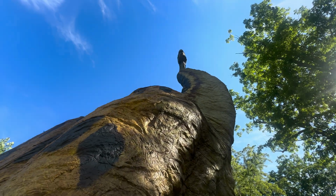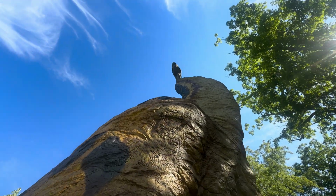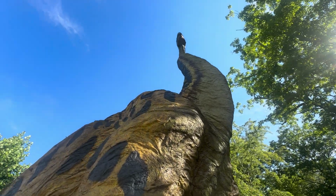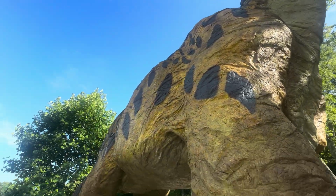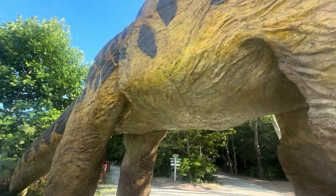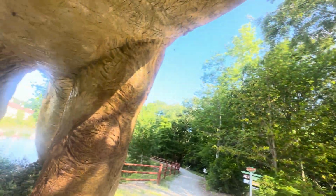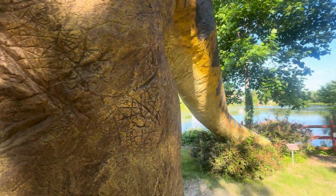Looking at the view, standing by its foot, looking up at it. It's insane to think that there are these creatures this big. Walking under it, not having to duck.